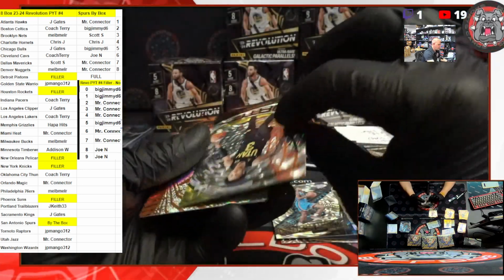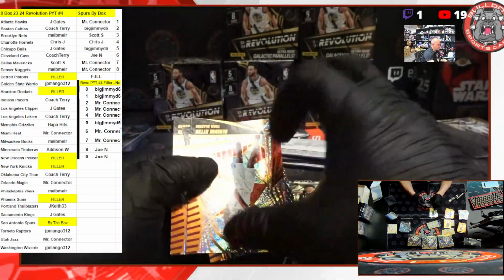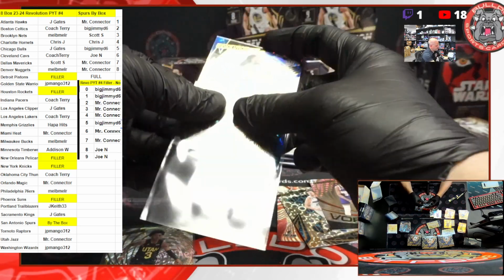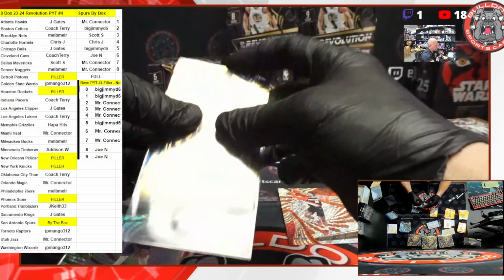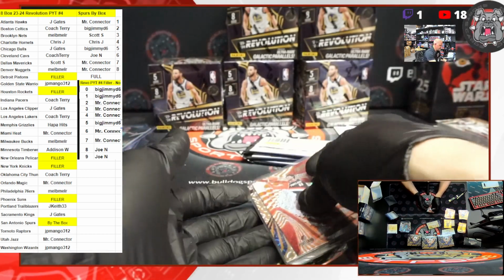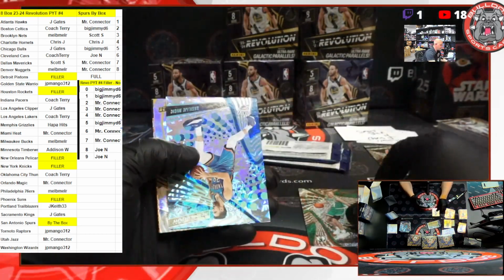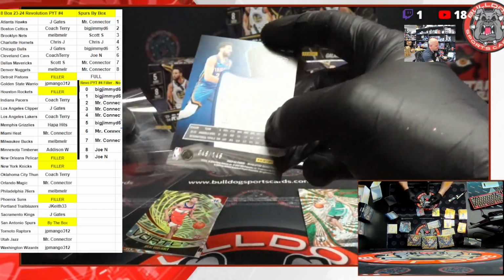Fractal. And a Vortex Keontae George Fractal. So two sort of oddly placed Vortex inserts in the same pack here. Gotta admit, we haven't seen that in at least 4 inners. That was odd. A Walsh and an Impact to 149 Mosic.